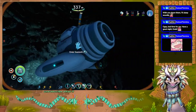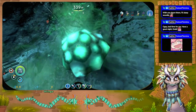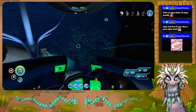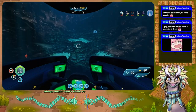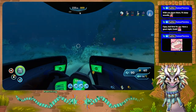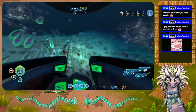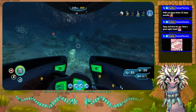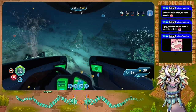What if I tried to harvest one of these glowy mother... these glowy things? Yeah, I didn't think so. I'll find a way to make those hatching enzymes. Gonna hatch me some sea emperors by getting the hatching enzymes. Gotta get those plants, make those hatching enzymes. Oh yeah.